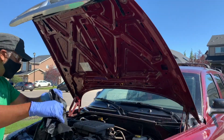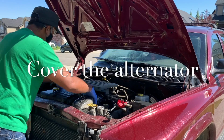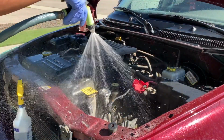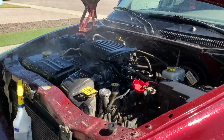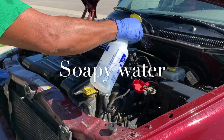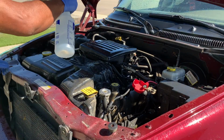Now go ahead and tape and cover off any exposed wiring and major electrical components, especially the alternator and fuse box. Now go ahead with a light spray from a garden hose, because we ended up ruling out the pressure washer, and I like to start off with a soapy water mixture first before moving to a degreaser.